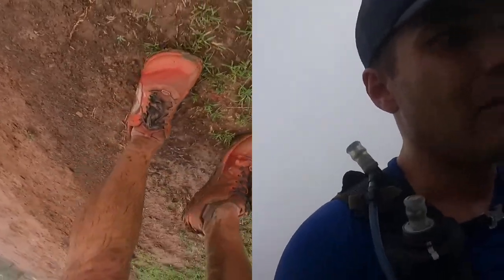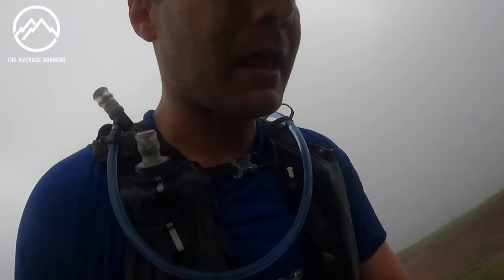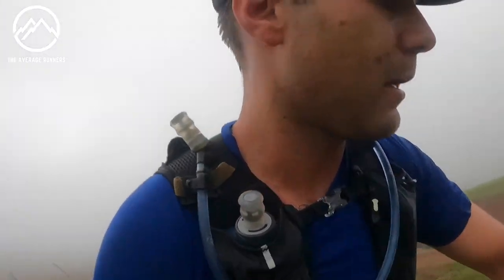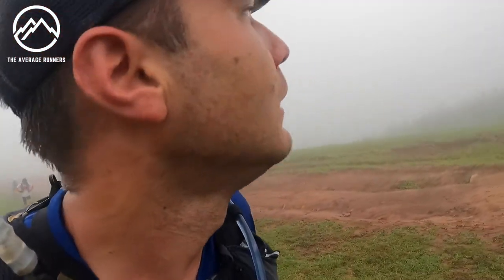Loads of mud, feels like an extra 2 kgs, very slippery. We'll be about 10 k's in, 450 meters elevation. Now it looks like we're going downhill, and then I think we'll start climbing again, but very misty.